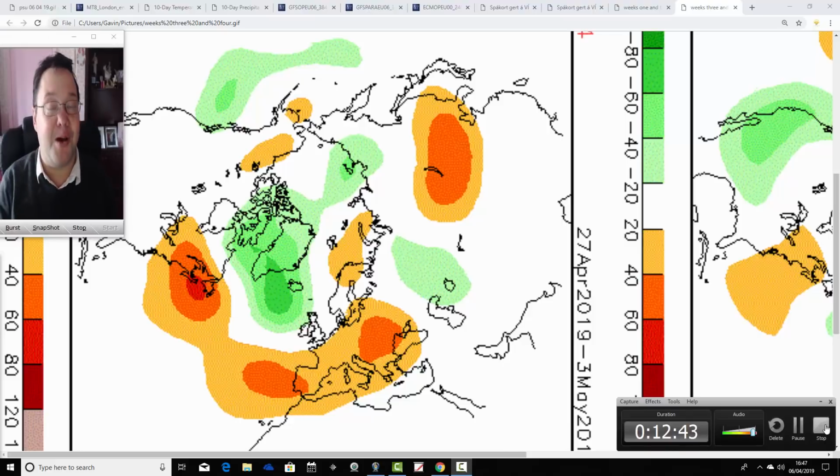Right, so that's brought you up to date with your week to 10-day video update, and it looks as though next week will be dominated by high pressure blocking things out to the north. Could be some thundery rain early next week in the south, and it turns drier and colder for a time through the middle part of next week.